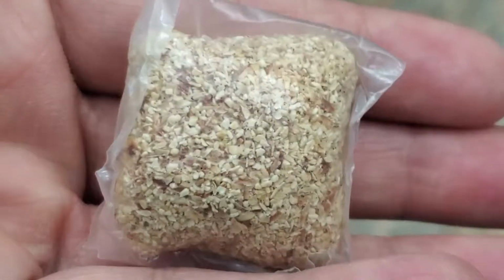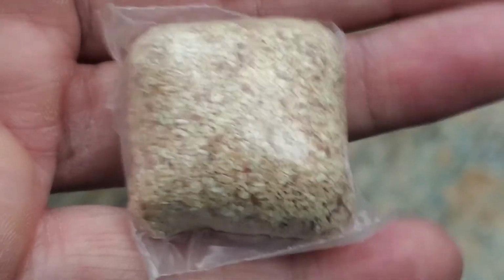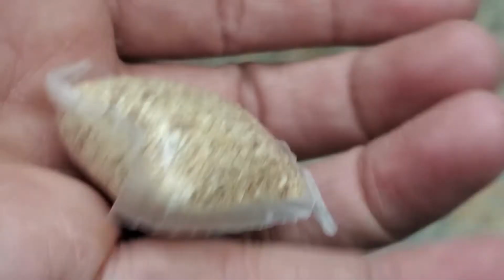I got these at my local garden center, but I'm sure you can find them online somewhere. And these have BTI in it. It's the exact same thing that's in the mosquito bits, but the reason why this is better is because these have some sort of almost like a sawdust, I guess, but a little bit coarser than sawdust. And these are infused with BTI, as I said.